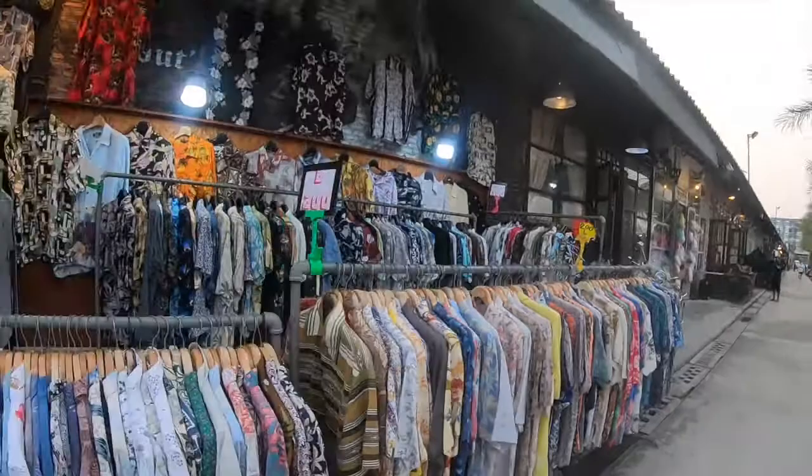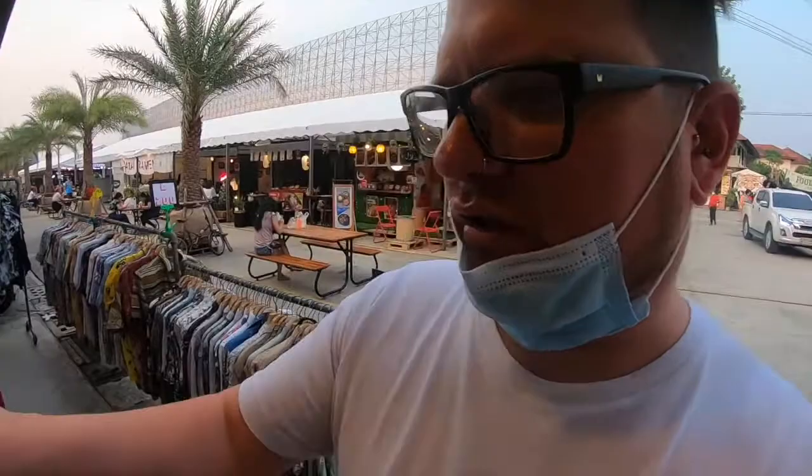What do you think, guys? Which one should I get? 200. So about £5. £5 for a vintage shirt. Which one do I want though? Which one do you think I'm going to pick? Out of these ones.